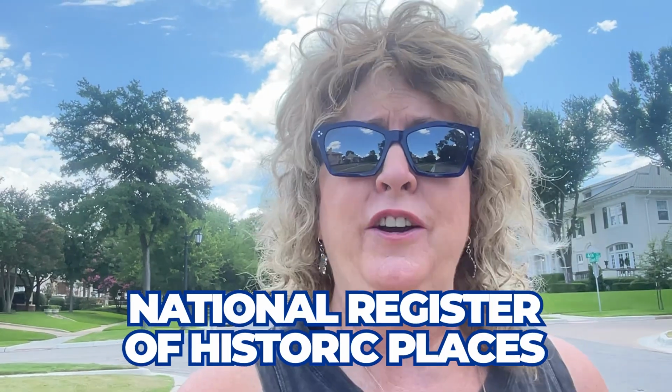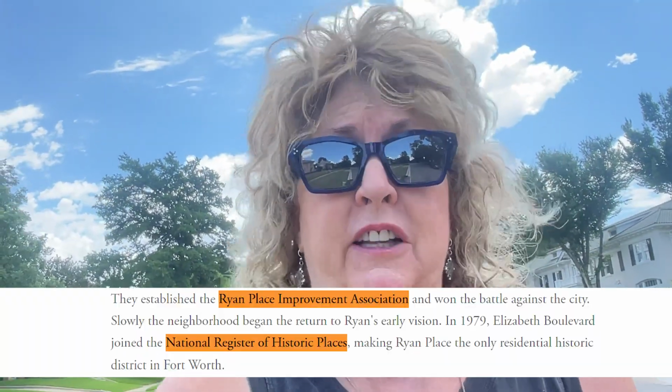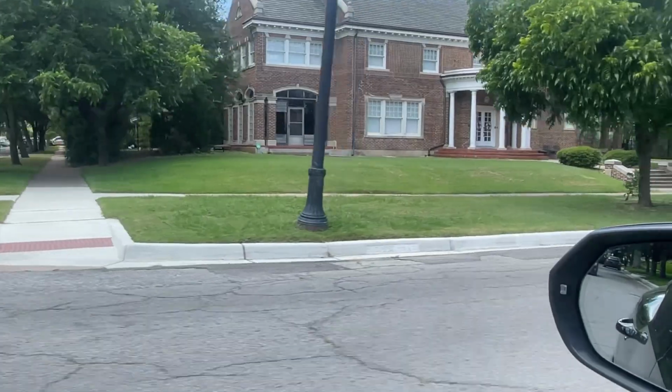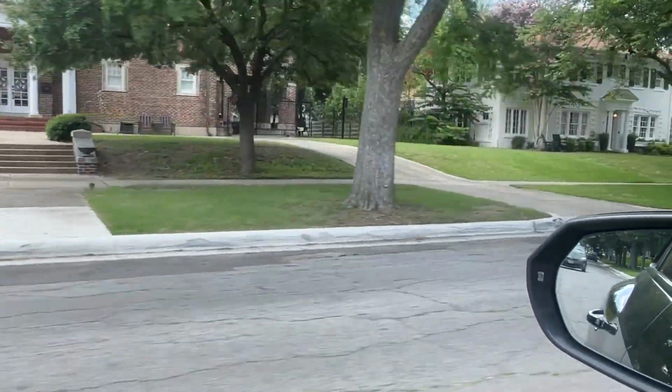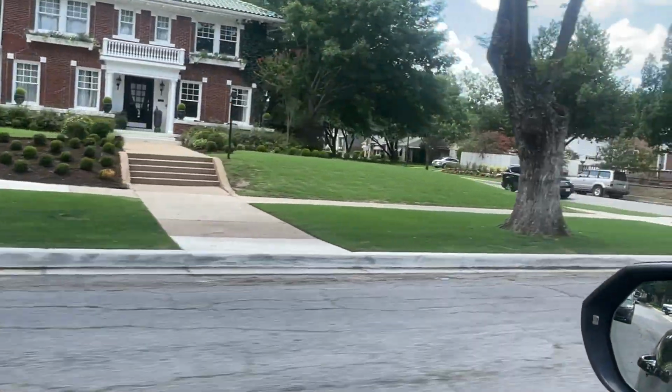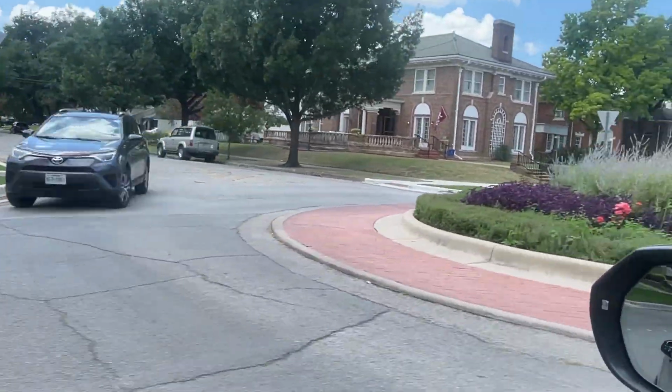If you get a house down here, you have to keep up the standards for the historical district. And it's actually listed in, I think it's the National Register of Historic Places. We are listed in a national registry, which is extremely cool. Now, the majority of these homes on Elizabeth Boulevard, you can see, I'll do a drive-by in a minute, are stately manors, and you can see the differences in architecture, but built around the turn of the century, right around 1910 to 1940.